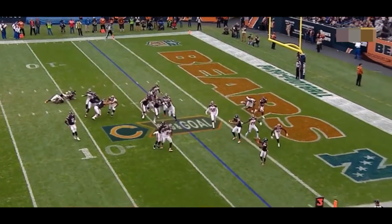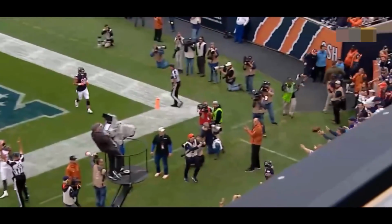Third down and goal, they try the same play again, and this time a touchdown to Taylor Gabriel.